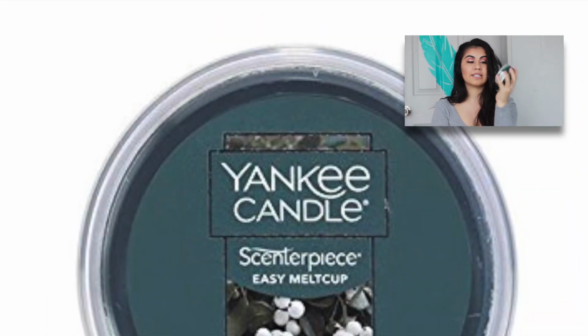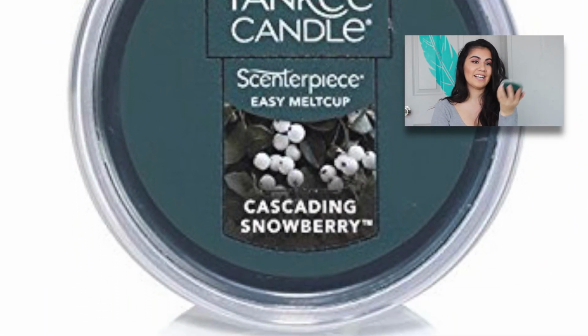If you guys have a wax melt, right now my favorite scent is this one. I actually had to take this off because I wanted to turn it on today, but I was like, you know what, I need to show them this because this smells wonderful. If you're into the pine tree kind of smells, this one's called Cascading Snowberry. If I'm pronouncing it wrong, I'm not sure. It's the green one, and this smells super good. I actually wasn't feeling it at first. When I first smelled it, I thought it was a little too strong for me. But my room has been smelling deliciously forestly, if that's a thing. But I just made it a thing if it's not a thing.